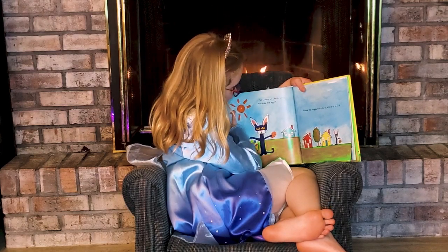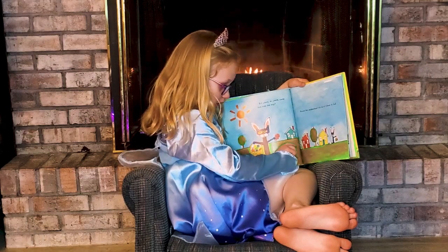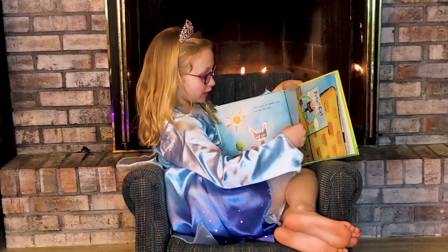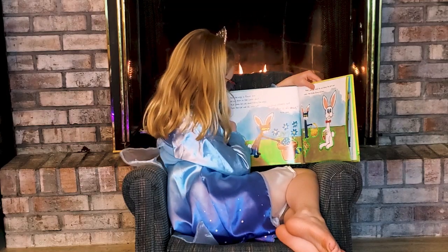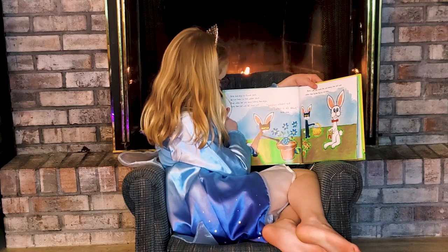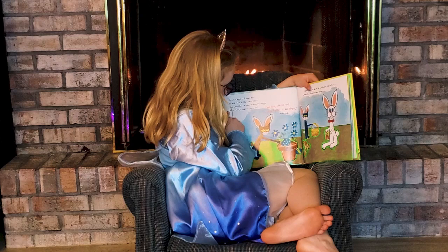Where would Pete hide the eggs? Around the neighborhood, for all his friends to find. So let's see how many we can find. There. Let's see where he hid eggs. He hid eggs in flowers. He hid them in the water spot, and then he was done hiding the eggs.